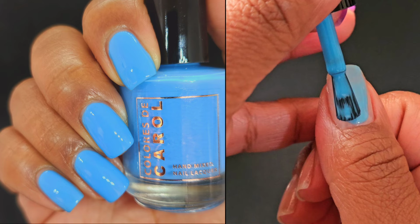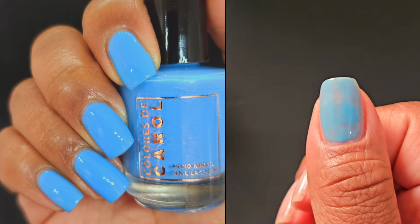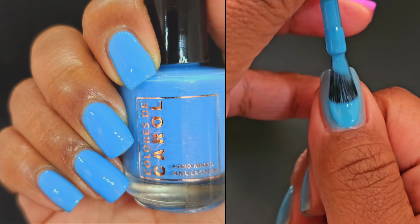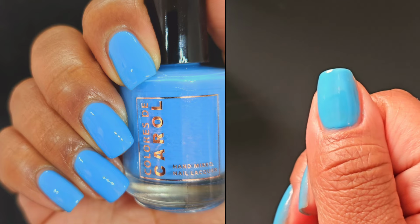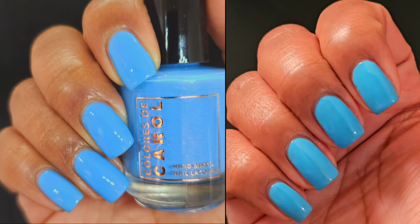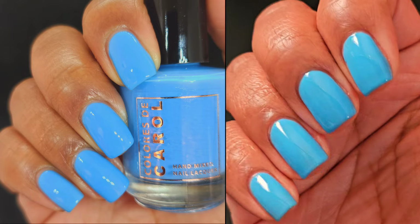And again, it just goes on really nice and smooth on that first coat, even though I am polishing with my non-dominant hand. So that's always a challenge for me. So I really look for polishes with great formulas that are going to look amazing because, let's just say I don't have the same skill level, but I do love the way the polishes turned out.